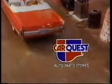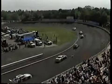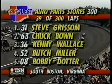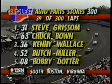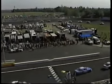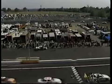Here's your leaderboard after 39 laps. Steve Grissom, Chuck Bound, Kenny Wallace, Butch Miller, and Bobby Dotter. And the cars are not at speed because we are under caution again for the third time. Before we show you what happened, let's go down to pit road and Bill Hennessy.